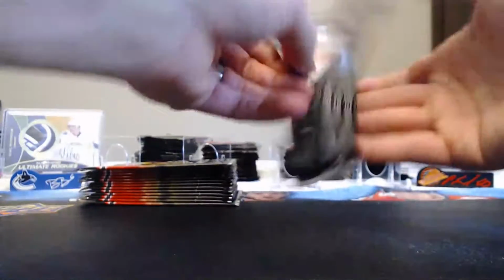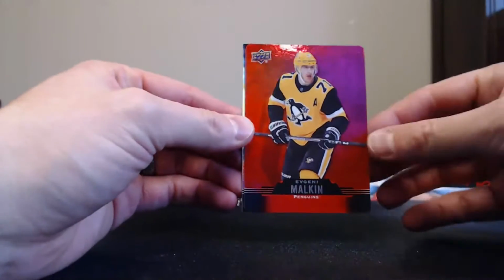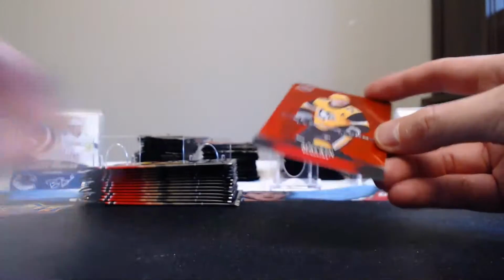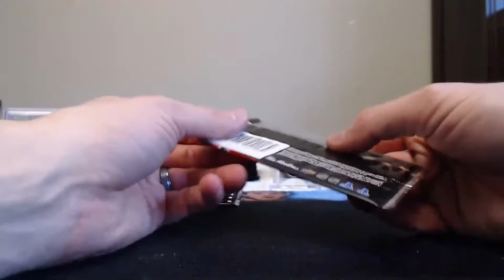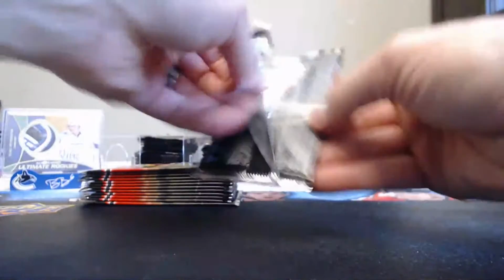Man, would it be something to pull the Gretzky, the rare Gretzky insert. For the Pittsburgh Penguins, Evgeny Malkin, red die cut. Those are, I think, 1 in every 12,000 packs, I think.